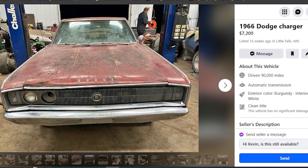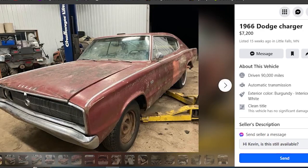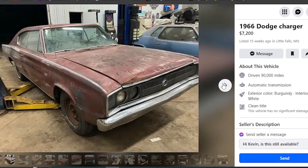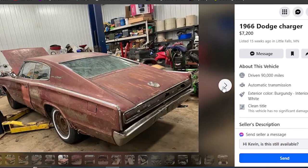1966. Here we go. I got our first gen Charger. Dodge Charger, 7,200. 15 weeks ago, Minnesota. Say it's winking at you, right? It's got this instrument panel, and you definitely buy one of these. You want to get the instrument panel, the grill, and the taillights. For sure. Because dudes are charging crazy money for the grill, the taillights. It's got a nice taillight in it, which it don't. So it looks like it's all busted up. Pretty shitty. But you'll be fixing it, saving it.